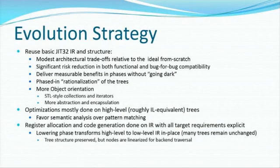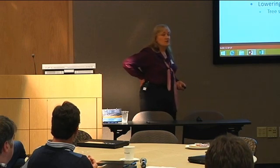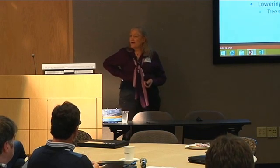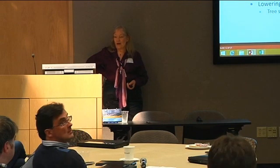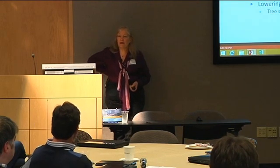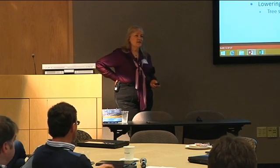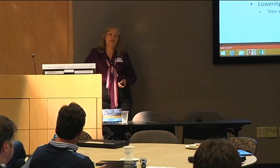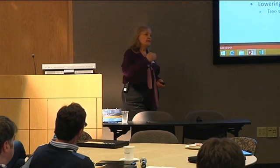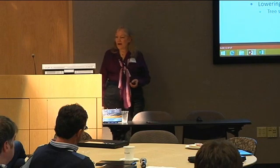So again, we're reusing the basic structure of the JIT32 IR. Again, there are some modest architectural trade-offs. There's stuff I'd like to have seen us change, but huge risk reduction in both functional compatibility and bug-for-bug compatibility. And that's really a challenge, getting that right. This also allows us to deliver benefits in phases without having to go dark for a long period of time while we reinvent everything.